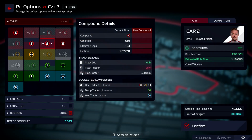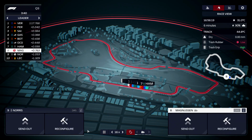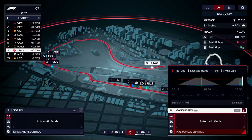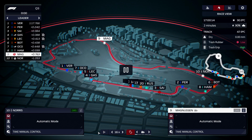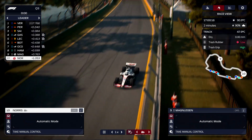I'm going to put them on the new set now. Coming out, Lando first, and then K-Mag. Going to ride on board in a sec. Okay, so here we go. K-Mag is going to go on his flyer. Now Lando's already on his. Riding on board with Lando now, see what he can do. Drop the grip as high as you see.